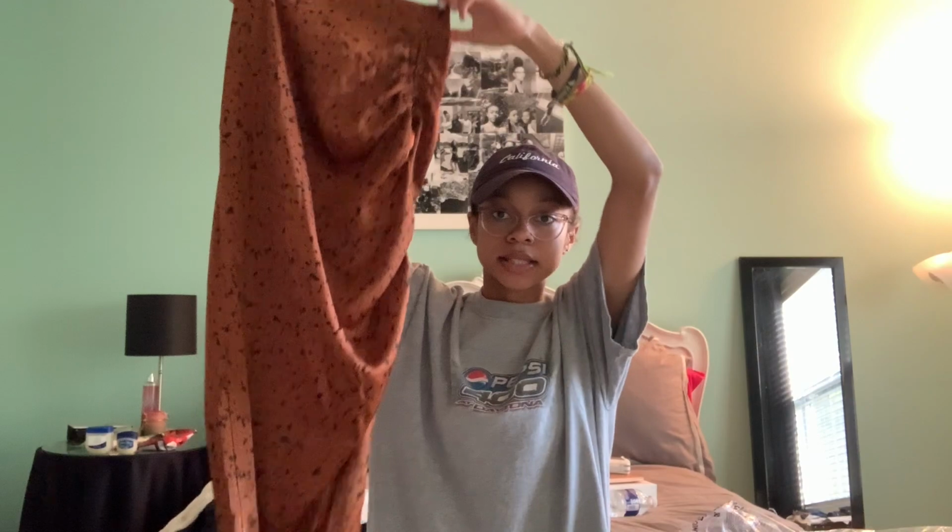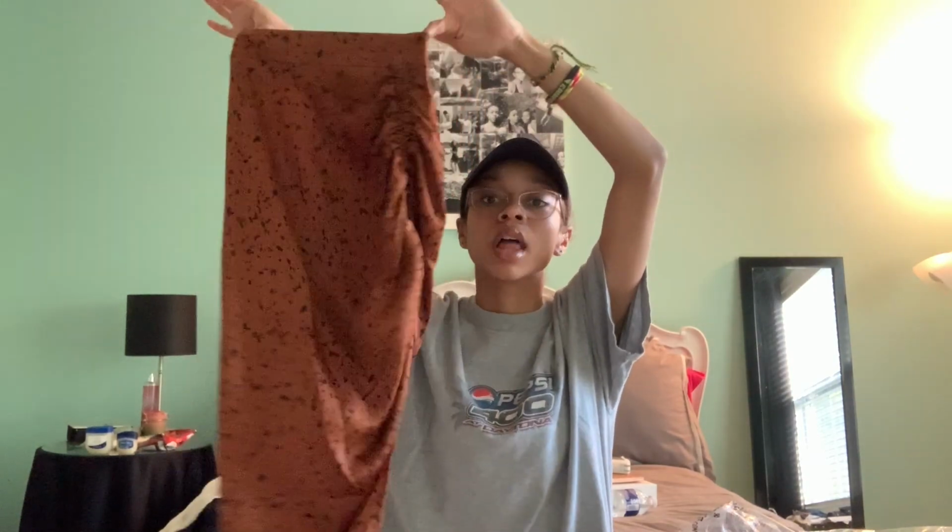So yes, I love, love, love this. This is so cute. I like it. Oh, this is in the size 0, I think. I can't tell European sizes and then convert to US size. I don't know. Yeah. Oh, it's a 0. Okay.